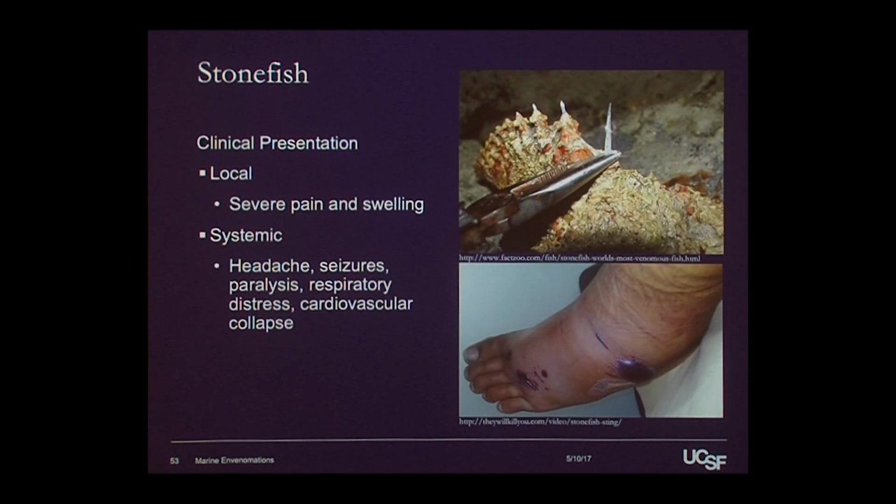So what does it do? So here's the spine. So that's what goes into an unsuspecting victim's foot. And for the local reaction, people describe severe pain and swelling. Okay, fair enough. Then for the systemic features, so how people are presenting when it gets really bad, is headache, seizures. People have had paralysis and respiratory distress and cardiovascular collapse from this. And here's an example of a foot that ran into a stonefish, and so you can see these kind of blood-filled bullae on the feet, and it's pretty swollen. So that's more commonly what we'll see, the local effects.